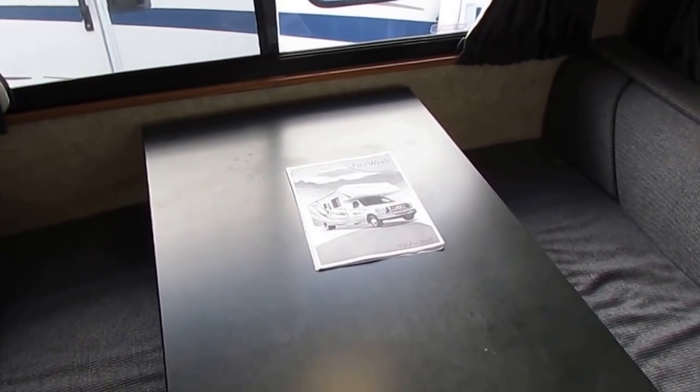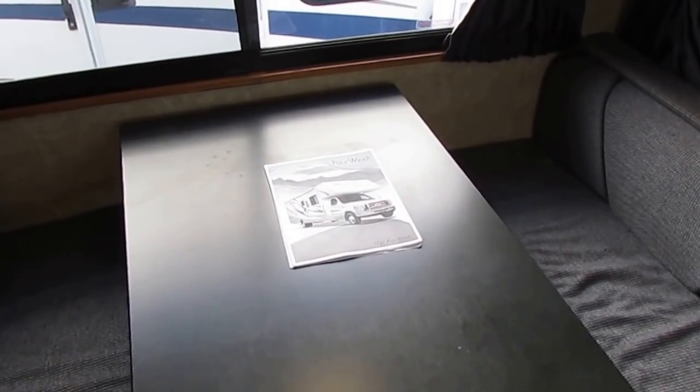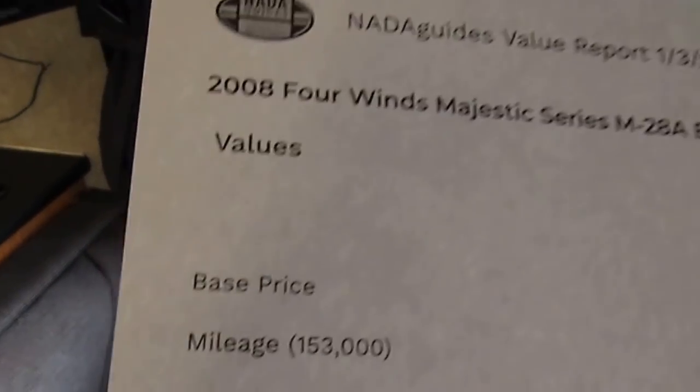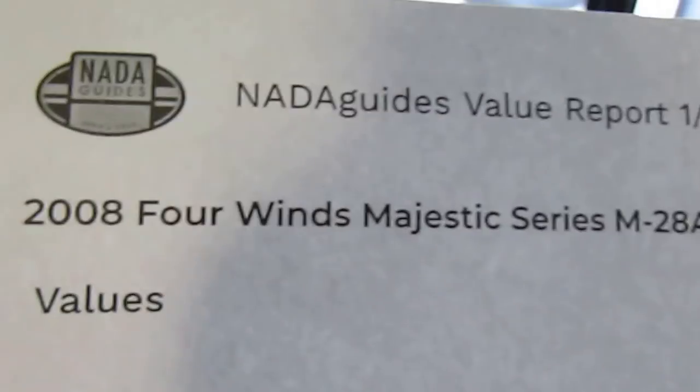You read that brochure right there, folks, that factory brochure, you'll know more about this Four Winds 5000 than we do. Even adjusting for the mileage, folks, $83,000 new.